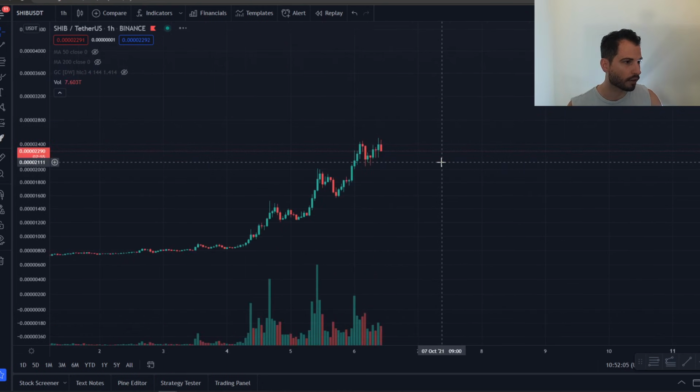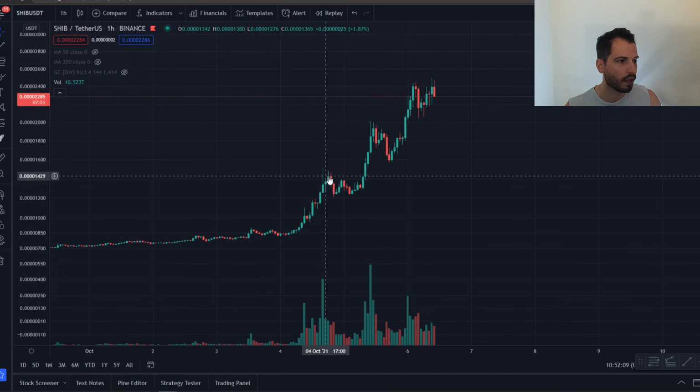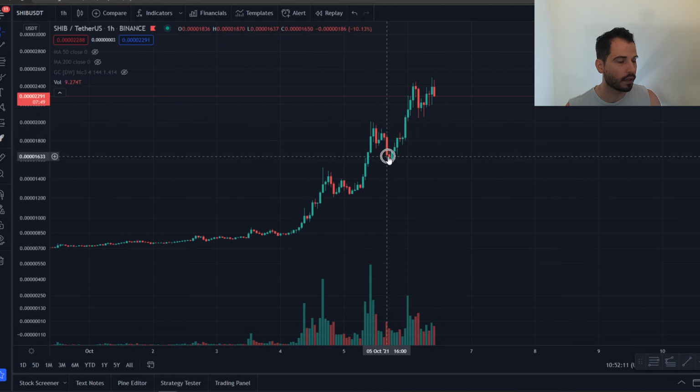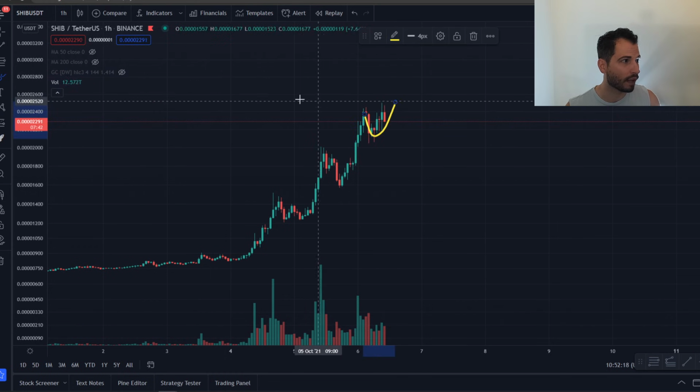But going into the 1-hour, let's see what is going on there. Once again, we're just seeing more of a breakdown. We pop up, consolidate, pop up, and consolidate back down, pop up, consolidate back down. Right now, at the time of this recording, it looks like we're just getting ready to blast off.